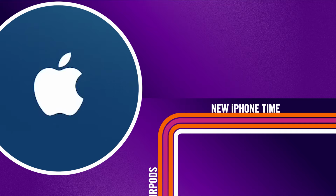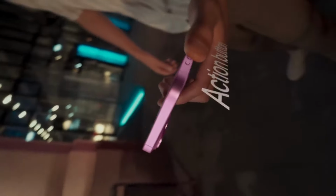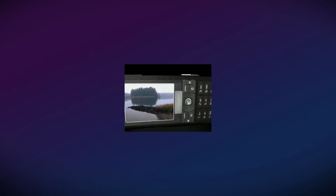The iPhone 16 and the iPhone 16 Pro this year, what is particularly good is how all of the new stuff is coming to both devices. The iPhone 16 gets an action button, finally, that's on the left edge above the volume buttons, and the new camera button on the opposite side as well. And you know which other phone had a camera button? The Sony Ericsson K800i, released in 2006.